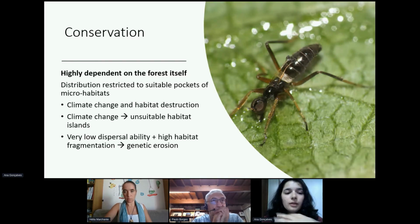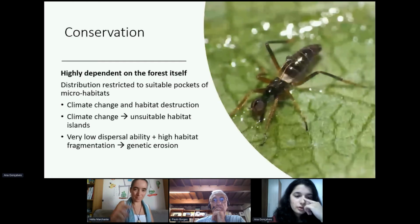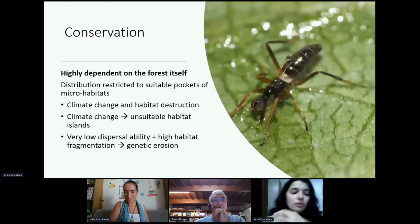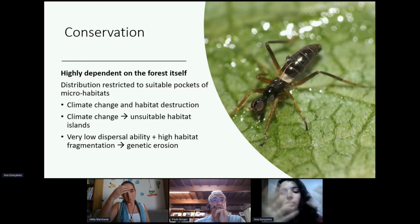And we know that climate change and habitat destruction will influence these environments a lot and will make them unsuitable. And this is even worse in the case of the species that occur in the south of the Iberian Peninsula, because they occur in very small humid islands that can easily be destroyed. And also coupled with high habitat fragmentation and a very low dispersal ability, you have a lot of genetic erosion.